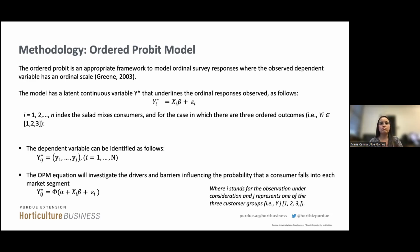According to different literature, such as Cameron and Trivedi, there is an equation to give the probability that a consumer belongs to a j segment. So the coefficient represents the impact of each independent variable on the probability of consumers belonging to a j group compared to the baseline group. Finally, for interpreting these results, we use the marginal effects, found by the derivative of the prediction function. I will show you later the results as percentage points.